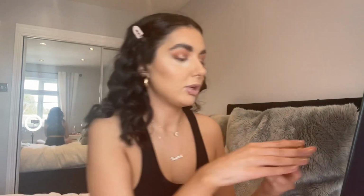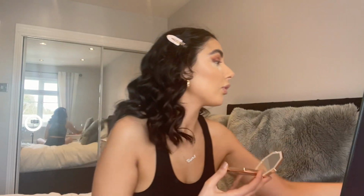Moving on, I'm gonna use the Fenty Beauty bronzer. Honestly, I'm gonna be so late. I'm gonna be in trouble, but you know what, don't rush, gals. Take your time and enjoy getting ready, because there's nothing worse than getting ready in a rush. When you get ready in a rush, you're never happy with the way that you look. So just take your time.